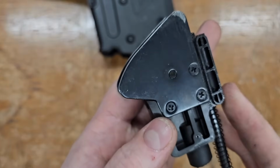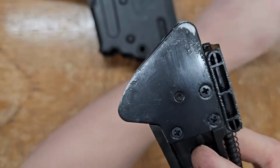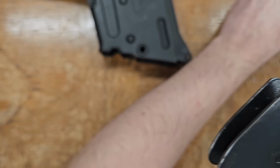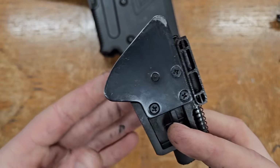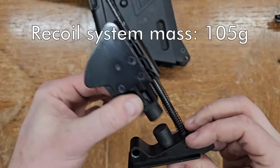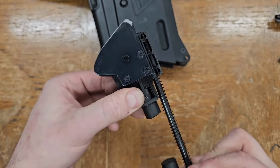And when we look at the recoil assembly, which is two steel cam plates screwed into a plastic housing, we see that it mimics the irregular shape of the real Steel Vector's cams. That means that the bolt has to overcome more resistance at the start of travel than it does later. There's also a total of 105 grams of reciprocating mass here as well that the gun has to push.